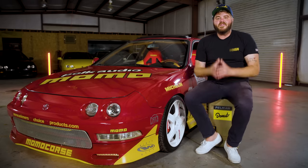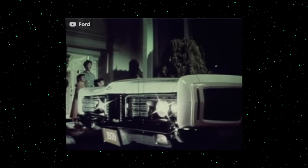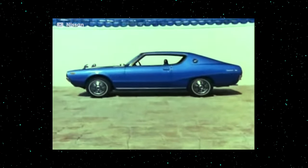I know you're frothing at the mouth to hear about this car, but to really understand it, we have to go back to the mid-70s. American cars back then sucked, and they couldn't compete with more affordable Japanese cars. Detroit was hurting.